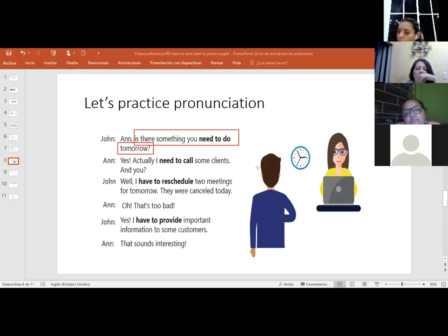I need to attend a manager. I need to assist the manager, okay? I need to assist the manager. Now, when we put the word attend, and I want you to pay attention to this, the word attend significa be present, be at a place, be in a meeting. For example, I am going to attend the classes. Porque lo que sucede, sorry guys.